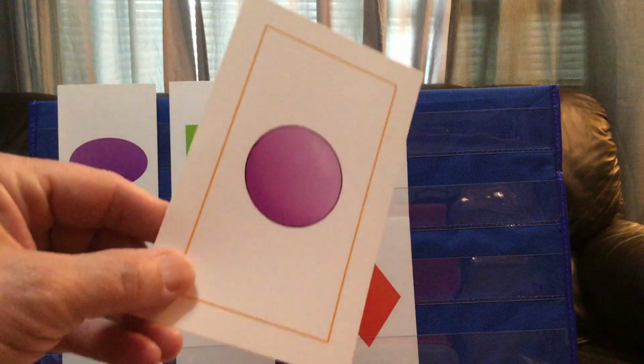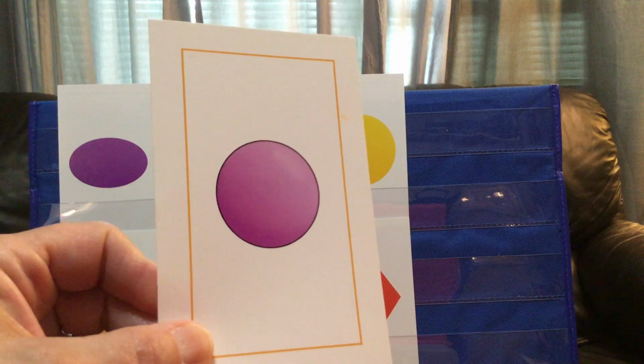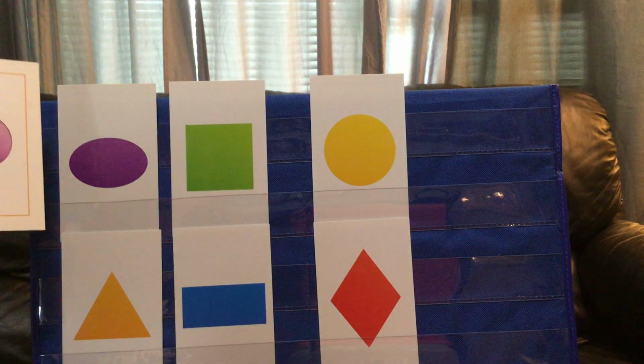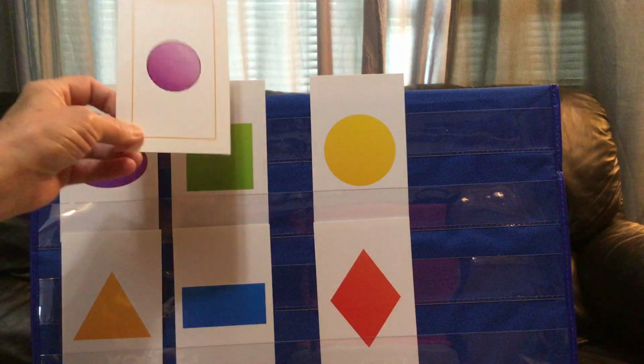I have another card. Look. What do you see? I see a circle. Let's make a match. There it is. Circle.